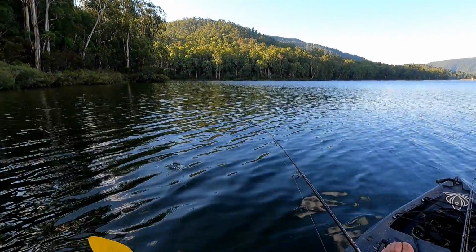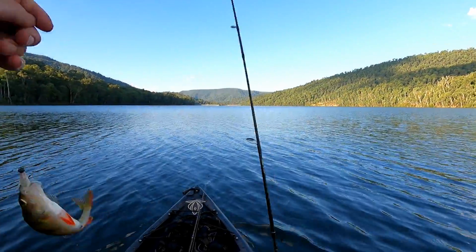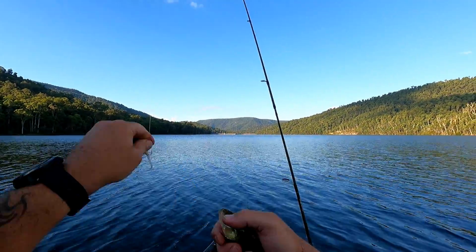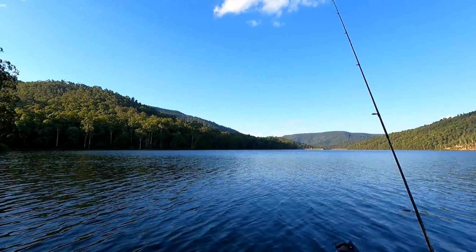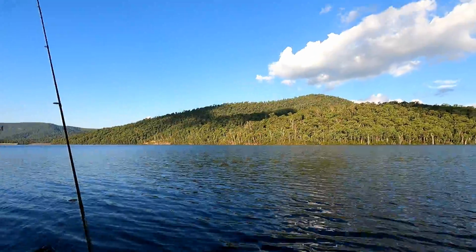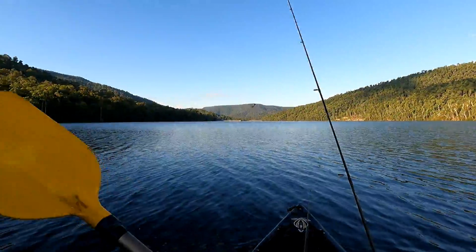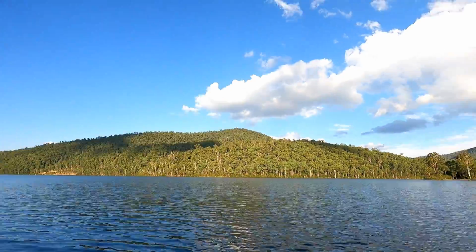Got him. I missed the hookup again. But I'm going to keep him because I don't know where the sea eagle is. He's been hovering around, so I'm just going to break this fish's neck and leave it on the floor of the kayak here in a bit of water. As soon as I see that sea eagle, I'll throw it out for him.